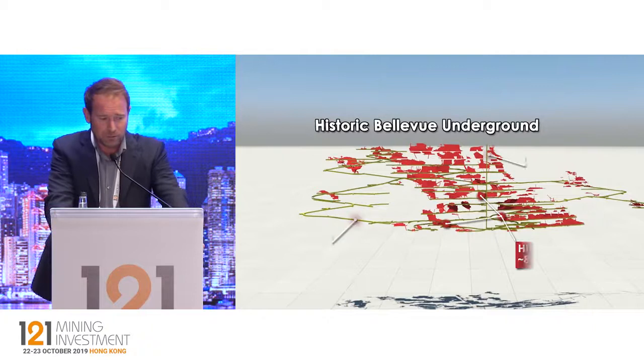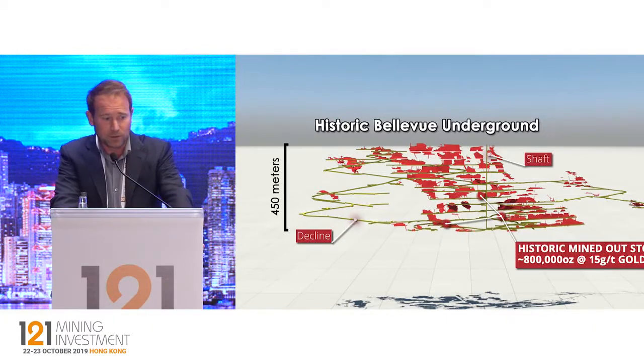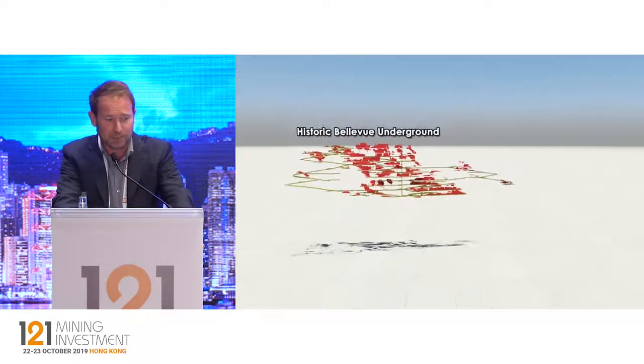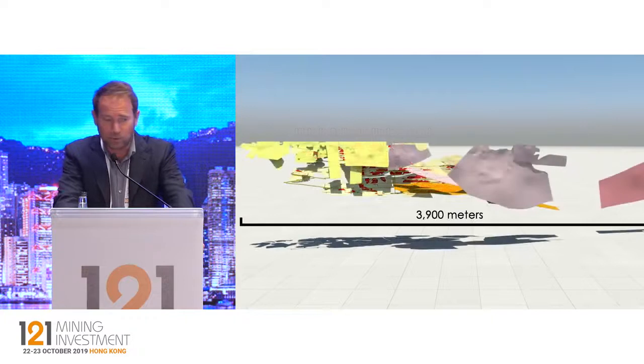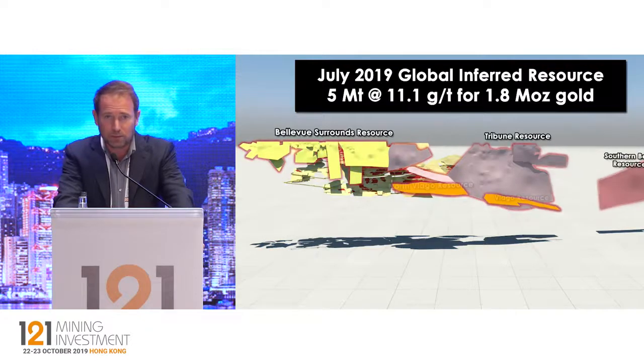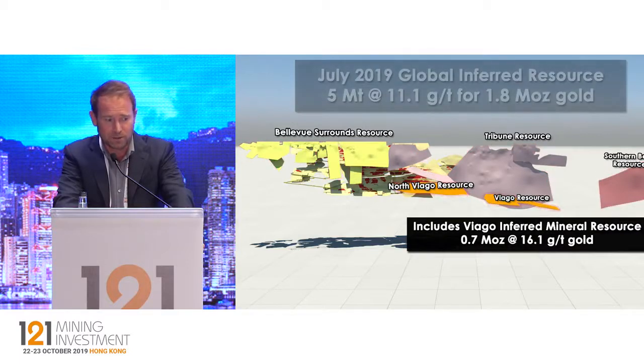So the historic mine was mined down to 450 metres below surface, and it closed in 1997. The red areas are the areas where the 15 grams per tonne was mined out. So you can actually see it was a very small area. And where our resources sit now cover an area of nearly 4 kilometres of strike to take the resource up to 1.8 million ounces of gold unmined. So this is all new resources, and this all sits primarily outside of where the old mine was. So this is new mineralisation.